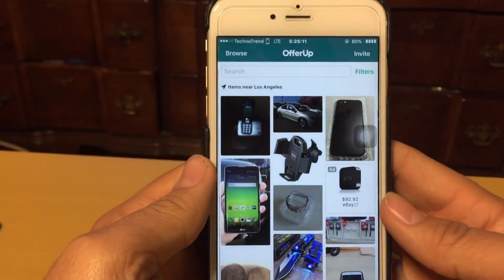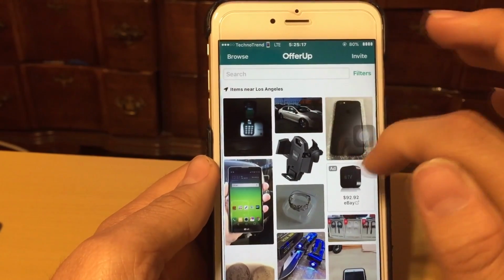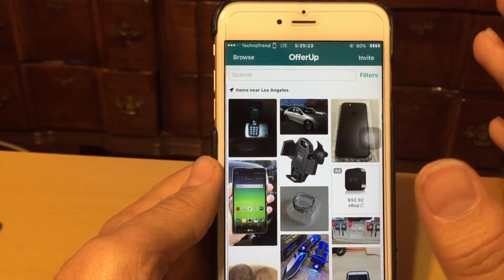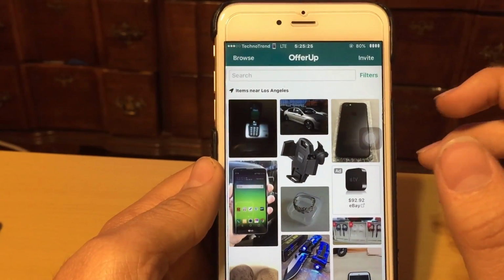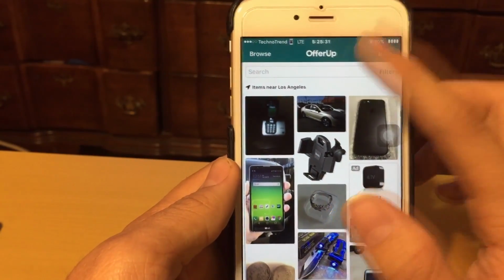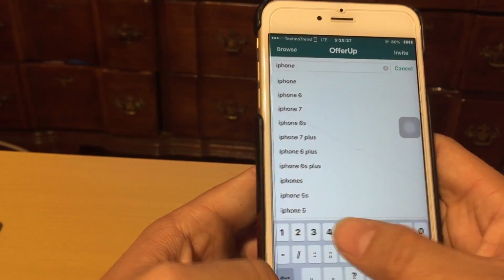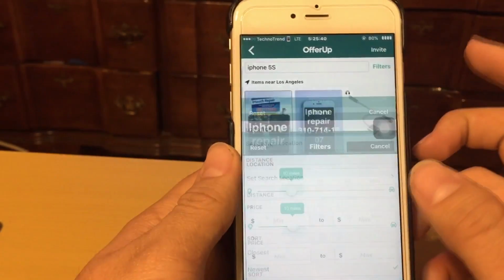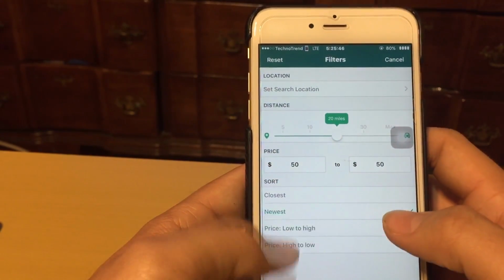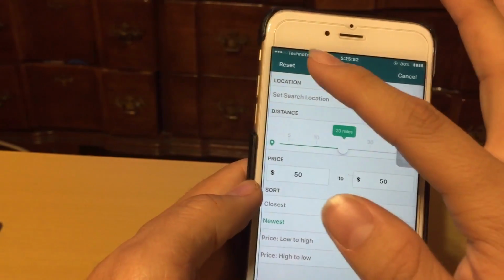So basically, once you're on the application, they'll give you a list of stuff you can buy used, and these are the people that live in your area. I live in Los Angeles, so it does it based on area code or where you live. You can also set filters as to what you want. Let's say we're going to find, I'm not sure if there's another $50 iPhone, but we can try. We can go for iPhone 6 or iPhone 5S. Let's try 5S, probably cheaper. There are plenty of filters, so we're going to say 20 miles, minimum 50. Make sure it's set to newest, so you will be notified of the newest. Click reset.